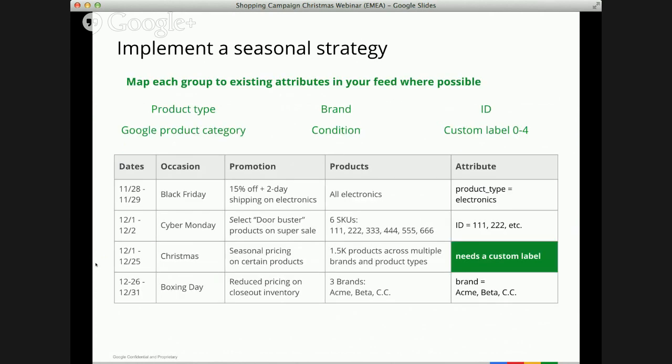So to get us started, the first thing you'll need to do is recall that retail calendar you set up in September. And you'll need to map each group of retail promotions to an existing attribute in your feed wherever possible. So for instance, if you're pushing your electronics with a 15% off and 2-day shipping, you might use the attribute product type equals electronics. If you're using IDs, you can simply use those IDs. Brands are pretty simple. Where it gets more complicated, once again, is for any groups of products that span multiple product types, multiple brands, or multiple IDs.